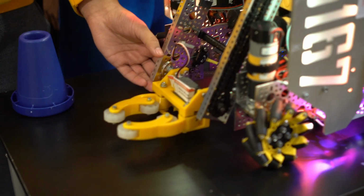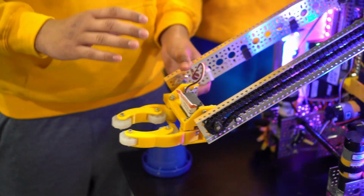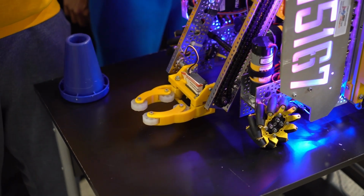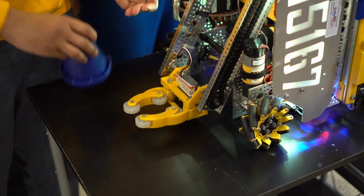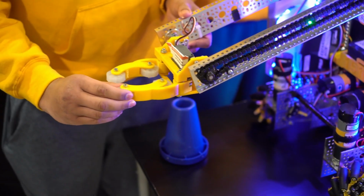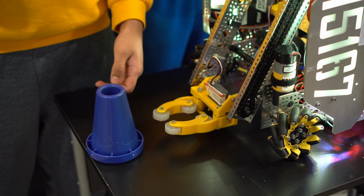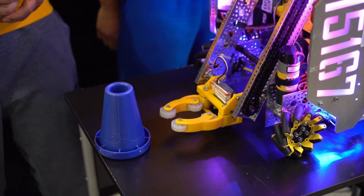So the wheels in our claw don't spin at all. They're just for grip for the cone. So with our previous claws, we just had a flat grippy material on the curve of the claw, but we had issues with grip with that, and then the cones would fall out of our claw. So with these silicone wheels, they grip very well onto the cones, and it gets rid of the dropping issue with our cones completely.